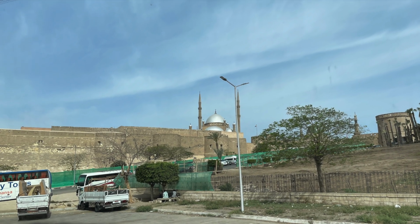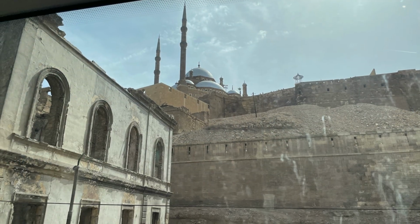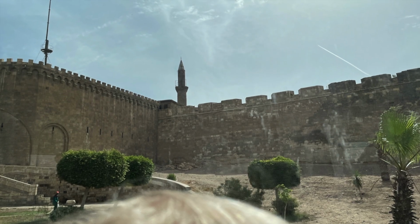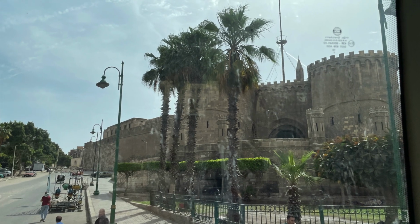Later that afternoon, we drove through the Islamic section of Cairo, which is overlooked by the Citadel, a walled fortress built by Saladin back in medieval times to defend against the Crusaders.